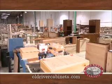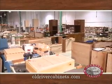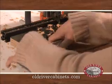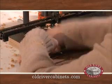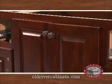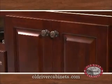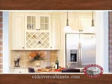Here you see the cabinets after they have exited the finish line and are getting the hardware installed. This employee is cutting the hinge locations into the back of the doors and making sure the hinges fit perfectly, allowing for years of flawless operation in the home. Bloom soft close hinges are standard with all Old River Cabinet projects and are applied to each door by our hardware department to ensure a perfect alignment of each of the doors onto the cabinet.